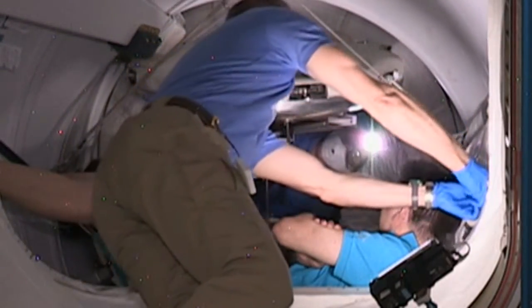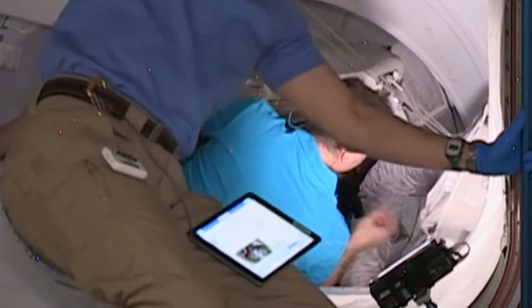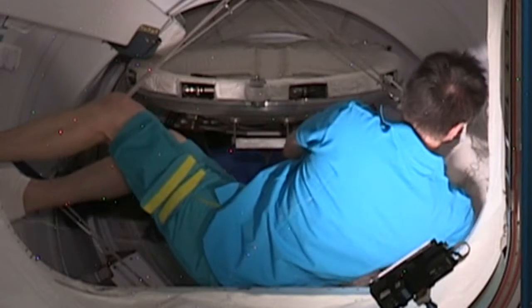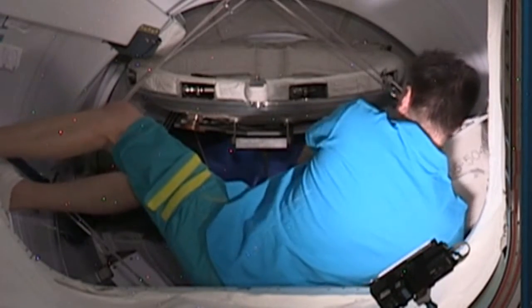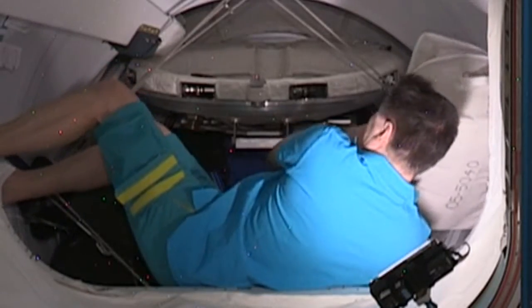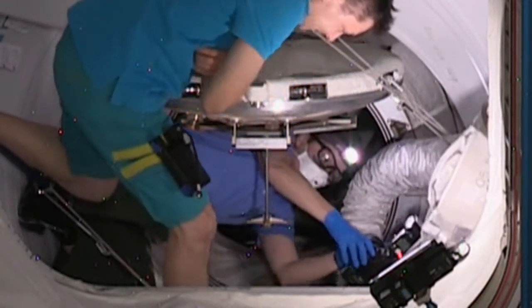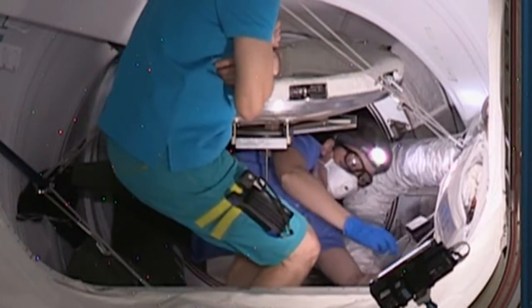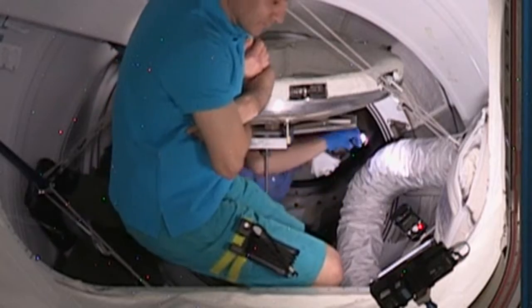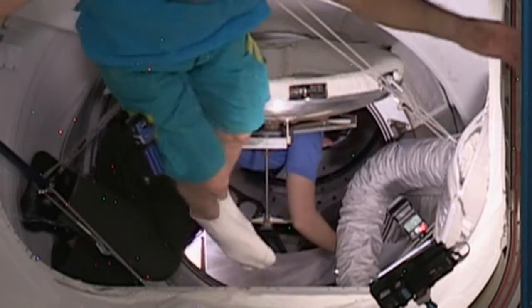That says Anne McLean in the back there. You can see with the headlamp, David Saint-Jacques providing a mounted light at the hatchway between the pressurized mating adapter and Node 2, to provide a little bit of extra light into the International Docking Adapter area. Again, Anne McLean wearing the protective gear just in case of any foreign objects. Recently, David Saint-Jacques reported minimal dust, but otherwise pretty clean.